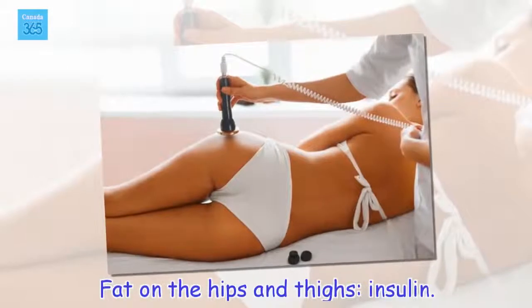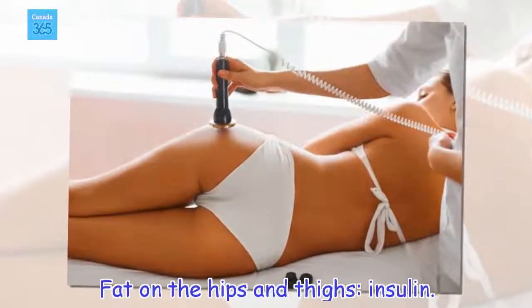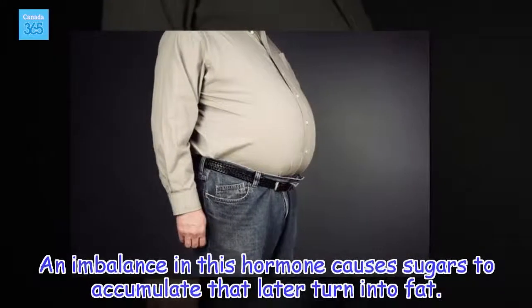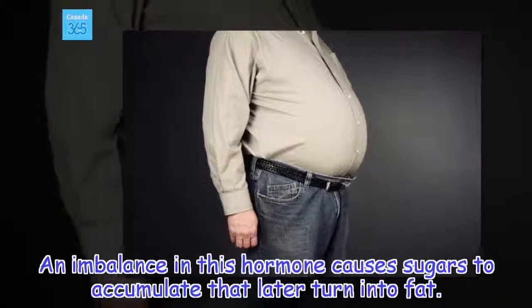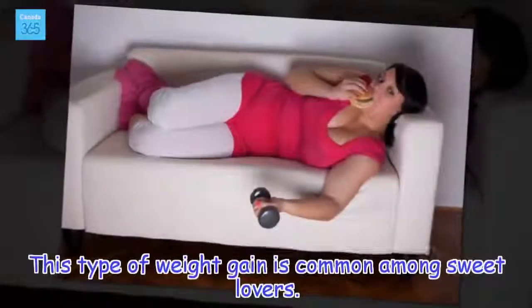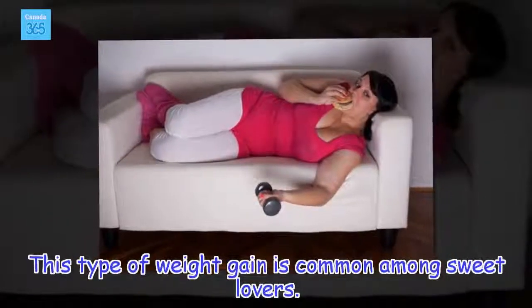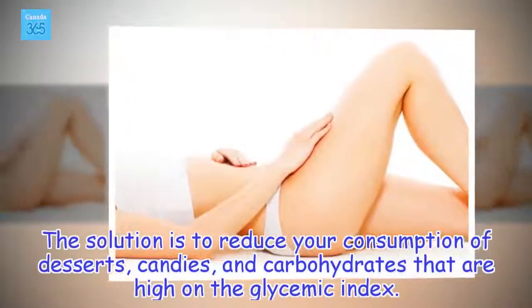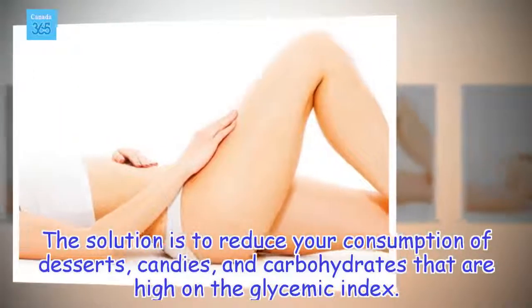Fat on the hips and thighs, insulin. An imbalance in this hormone causes sugars to accumulate that later turn into fat. This type of weight gain is common among sweet lovers. The solution is to reduce your consumption of desserts, candies, and carbohydrates that are high on the glycemic index.